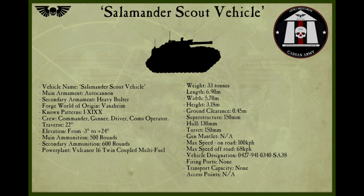While a breach of regulations and a source of extra strain on the engines and their maintenance crews, given the dangers faced by such scouting units, this modification is often overlooked by commanders. Other more standard modifications made for the Salamander include camo netting, extra armor, a hunter-killer missile, improved comms, a minesweeper, rough terrain modification, a searchlight, track guards, and smoke launchers.